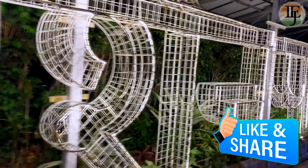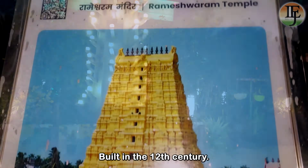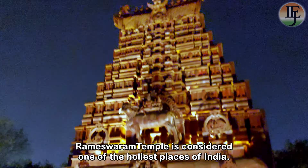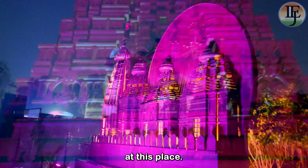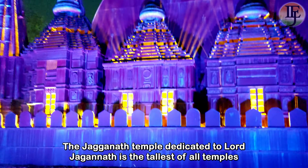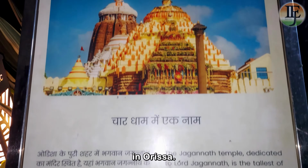Built in the 12th century, Rameshwaram Temple is considered one of the holiest places of India. It is believed that Lord Rama offered his gratitude to Lord Shiva at this place. The Jagannath Temple, dedicated to Lord Jagannath, is the tallest of all temples in Orissa.